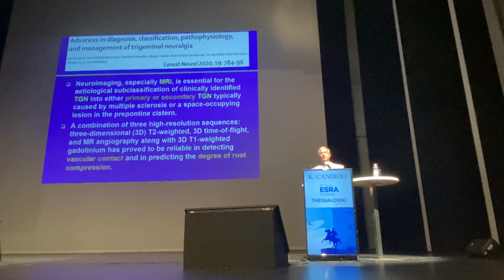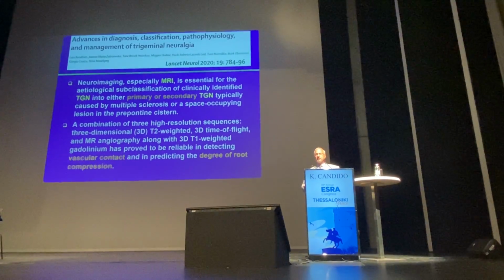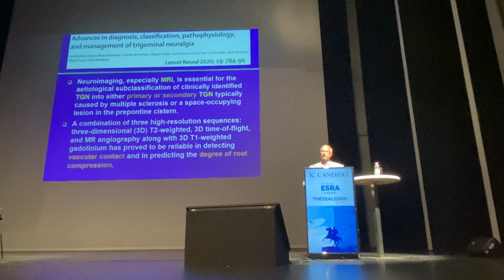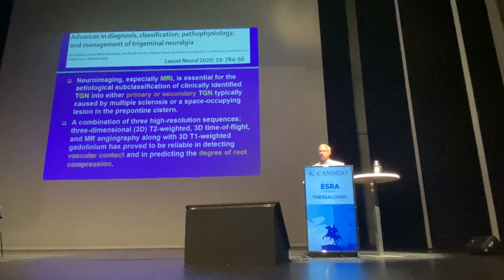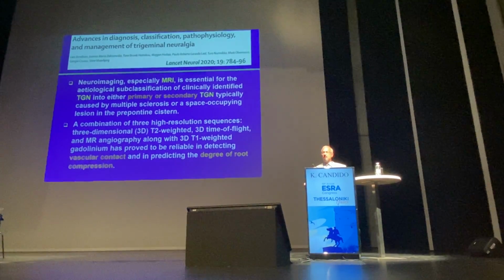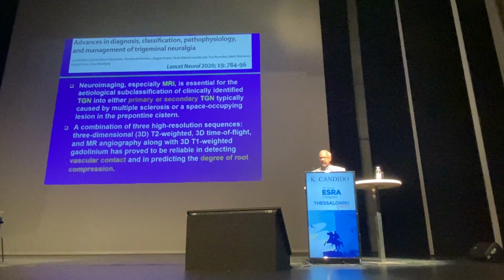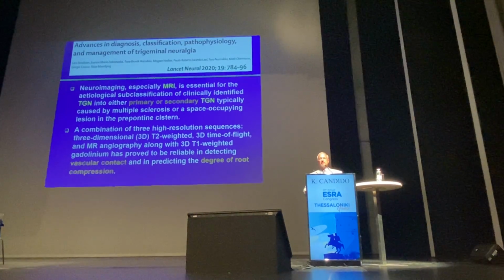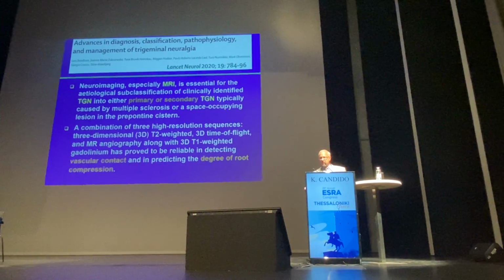Neuroimaging, primarily the use of magnetic resonance imaging, is critically important for rendering a diagnosis of trigeminal neuralgia, after, of course, doing your due diligence and identifying clinically what the symptomatology is and related to V1, V2, or V3, or a combination thereof. And we need this MRI to determine whether the condition is primary or secondary.